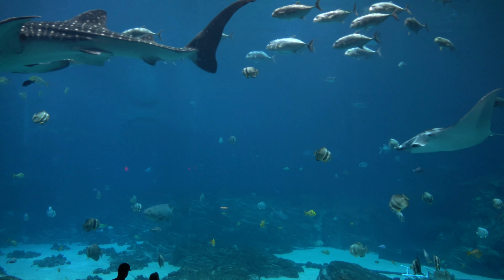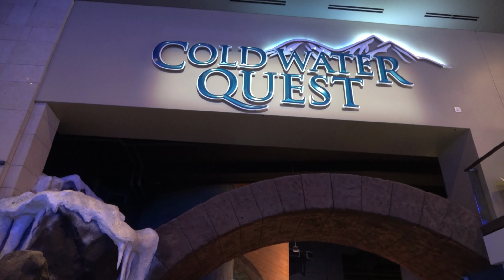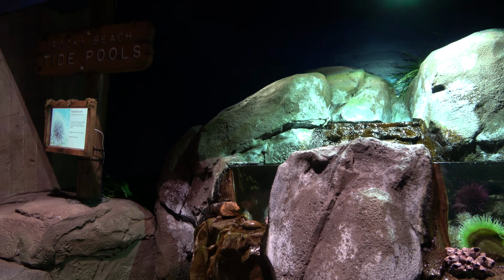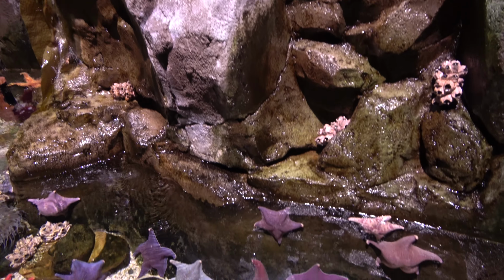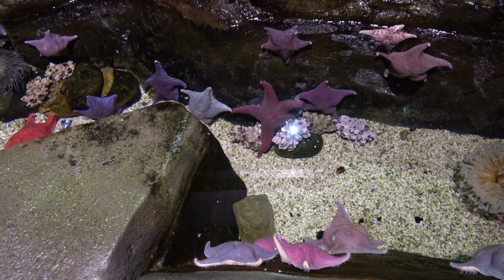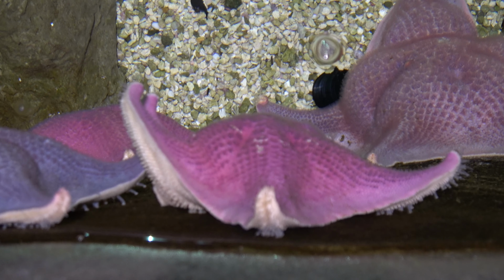It is just so wonderfully relaxing and beautiful. Next stop is Cold Water Quest. One of the first things you get to is the rocky beach tide pools, home to anemones, sea stars, and urchins. I do think it's cool looking at the starfish, especially when they're not fully attached to the wall like that.